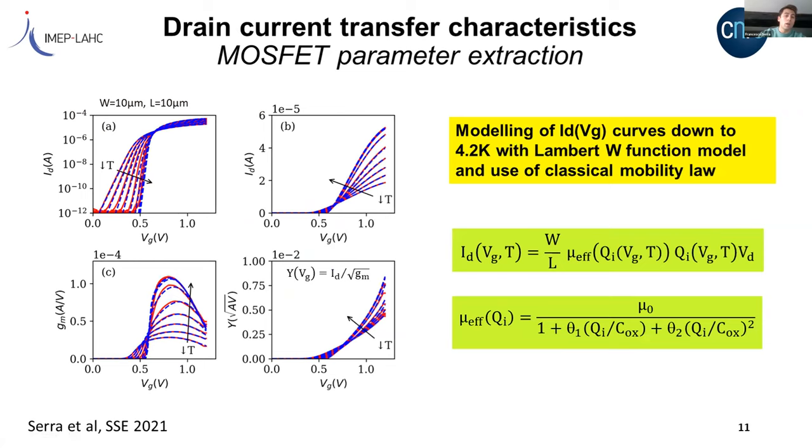Okay. Here you can see how we have compared our experimental results with a Lambert analysis for a big geometry device, namely 10 micron by 10 micron gate area. And you can see that we have reasonably managed to have a proper fit throughout the whole temperature range of the drain current, the transconductance, and the Y function, which is a value that comes from combining the drain current and its own transconductance, so as to get rid of any effect of access resistance.